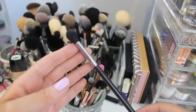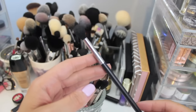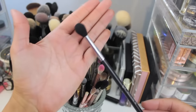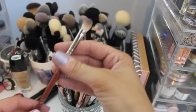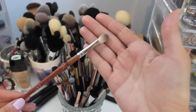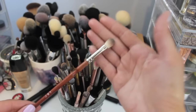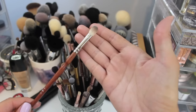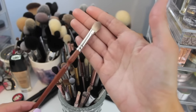I'm gonna take my E40 from Sigma because this is my favorite crease brush of all time. For laying down my transition shade, this is the best. Sorry, I feel like you guys can't see it that well. And then for a smaller crease brush, to really define my crease, I'm taking this LNY brush. It's a perfect dupe for the MAC 217. I actually prefer this one over the 217. It is my favorite crease brush, and I have a ton of them. Best one, and it was like $6 on eBay.